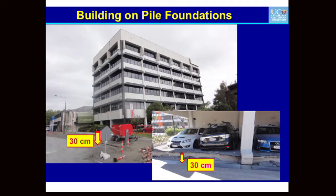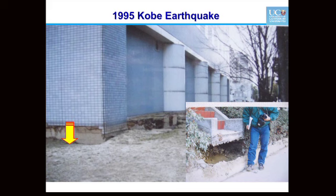Since it didn't settle, there was a differential movement of about 30 centimeters. This is, by the way, after the February earthquake. Now this has increased to 50 centimeters after the June event. Now this is a similar situation in the Kobe earthquake that I have mentioned.